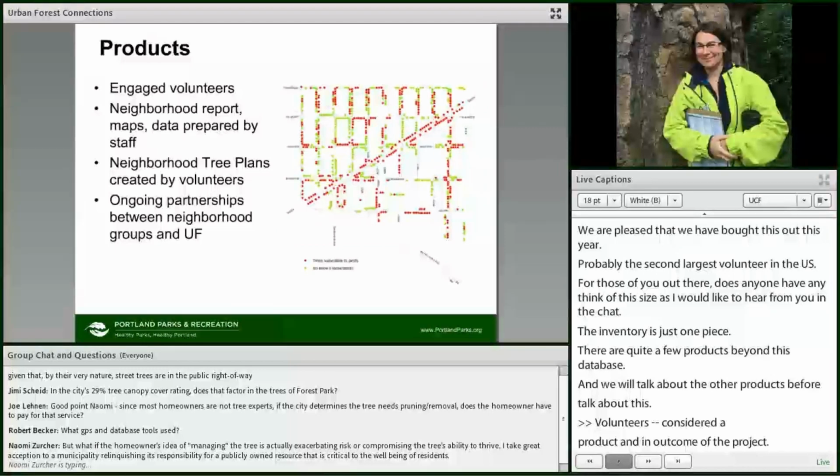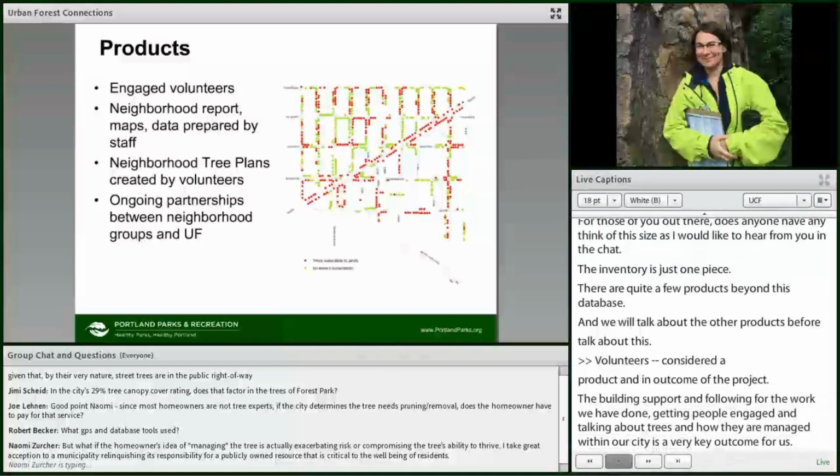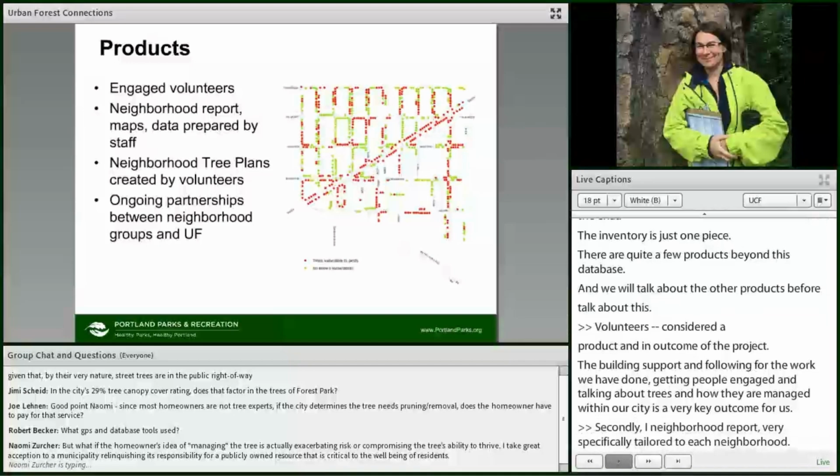Secondly, a neighborhood report, very specifically tailored to each neighborhood, was also produced, and it has specific recommendations based on what we found in the neighborhood. We did a lot of mapping. This is just one example.